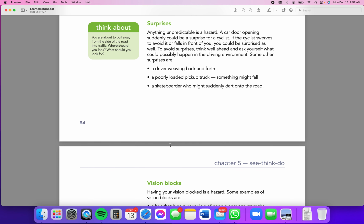A car door opening could suddenly surprise a cyclist. If the cyclist swerves to avoid or falls in front of you, you could be surprised as well. To avoid surprises, think well ahead and ask yourself what could possibly happen in the driving environment. Some other surprises are a driver weaving back and forth, a poorly loaded pickup truck, or a skateboarder that may suddenly dart into the road.